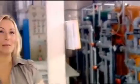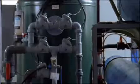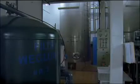So we're in the water treatment facility, so this is where the water that comes from our artesian wells is first brought here. The water is very important because it represents 60% of what makes up a bottle of Belvedere. So the softness, the purity, the consistency of the water is all incredibly important. This Culligan filtration process was actually designed specifically for Belvedere.